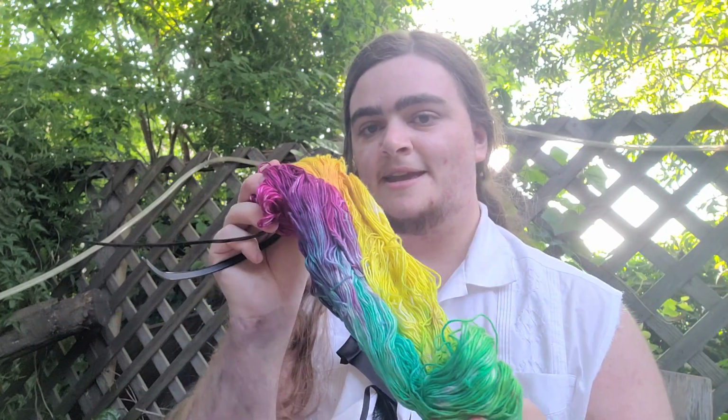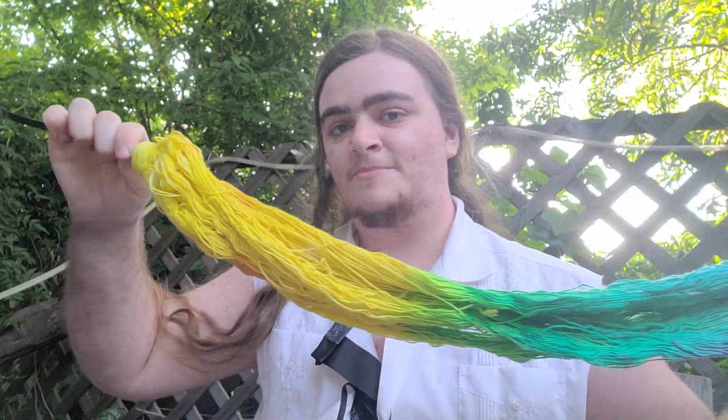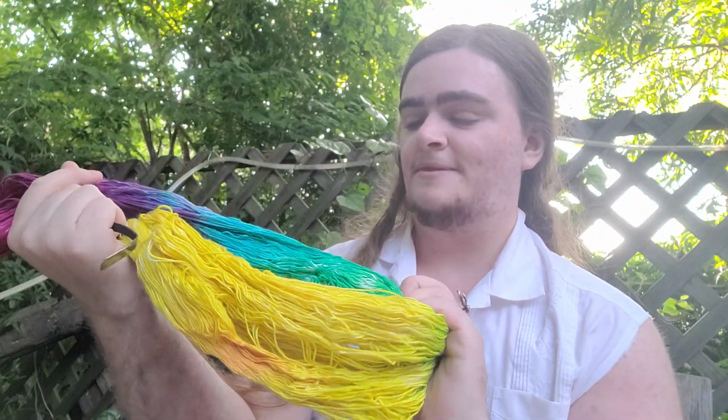Alright, next one. This is actually one of the skeins that I grabbed before the non-binary pride one. You'll see why I mistook it for that one in a minute. Taking off the elastic. It does have some similar colors. But this is another skein of pan-dyed pride. The blue didn't really turn out as well as in the last one.